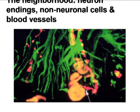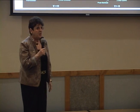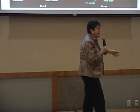Here's a confocal image I took. The red blood cells are by the white arrow. The red endings are releasing a hormone into the blood vessels at the pituitary. And the green things look like they're ridiculous, non-neural. But actually, they change in the normal cycle of a woman, right before ovulation, and allow secretion to happen. And then we learn about, well, how the heck does the synapse release its stuff?